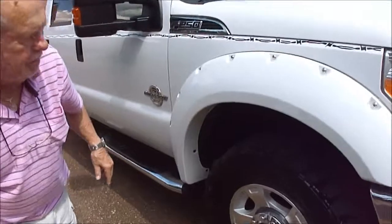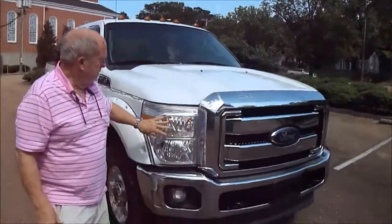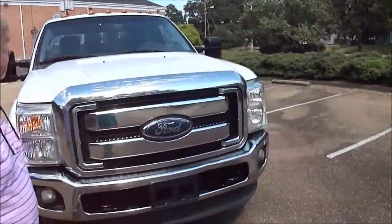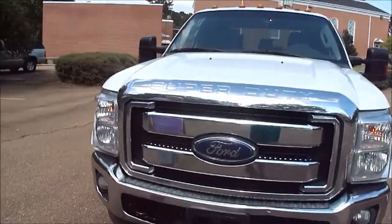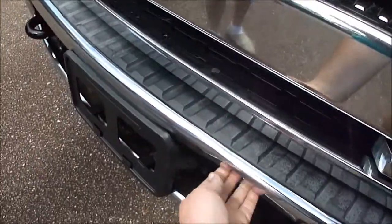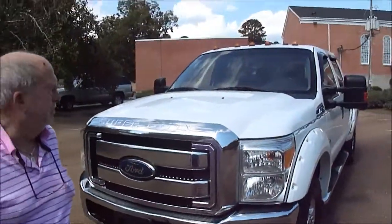Once again, up under here, you can see this. None of the fender flares are cracked or any of that. There's no scratches. You can see how beautiful the headlights are. Grill's not peeling. You may not can see it, but just to nitpick, there's a tiny little crease right there. I probably should have just yanked on it, but this is a nice truck.